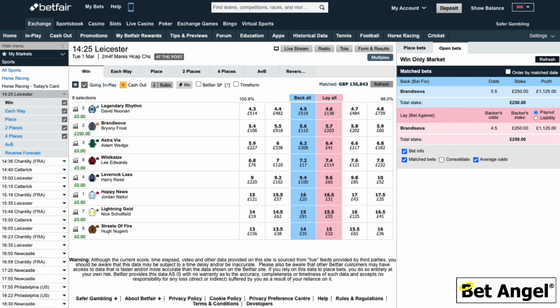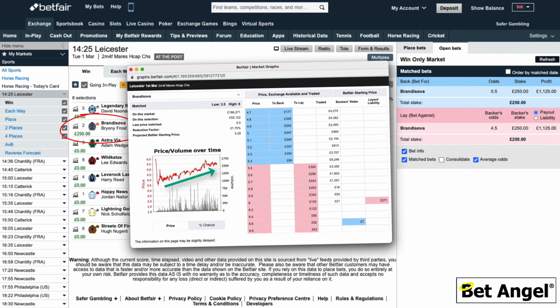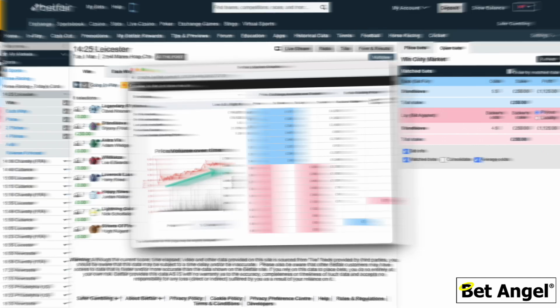So here's a trade that I did this week. I laid at 4.5 with £250, and I backed at 5.5 with £250, which meant that I netted on this particular runner £250. The way that I did that is you can see from the chart that I anticipated that the drift that started when I joined the market would continue. And basically, I had to anticipate that movement in direction of these odds.